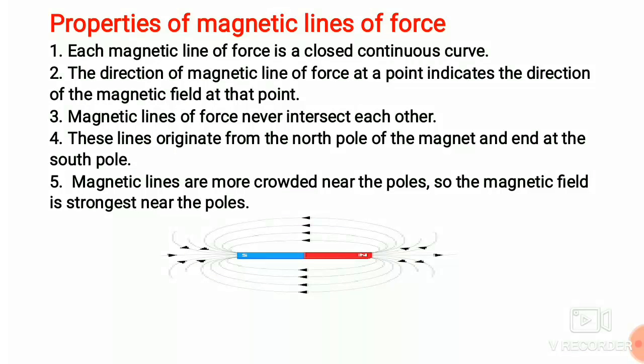Now let us pay attention to certain properties of magnetic lines of force. Each magnetic line of force is a closed, continuous curve. The lines of force never intersect each other since they mutually repel. The direction of a magnetic line of force at a point indicates the direction of the magnetic field at that point.